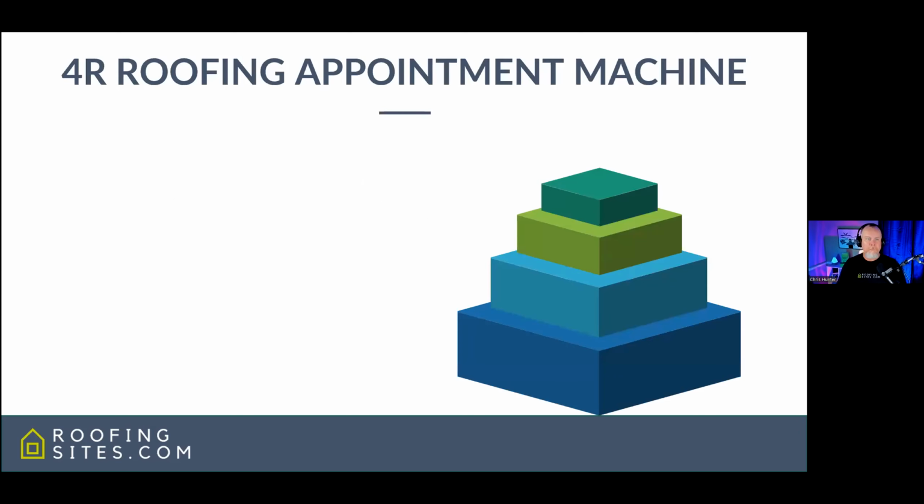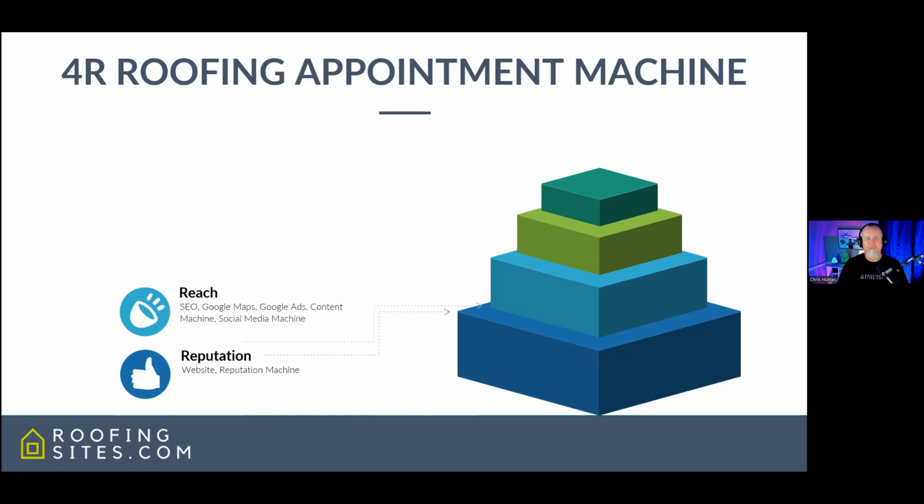Okay, so this is all part of our roofing appointment machine is what this says here. I've gone to where I'm calling it the marketing system for our roofer marketing system. Okay. This is the reputation piece that is the foundation of absolutely everything that we do, right? To us, this includes a website, a high converting website, but it also includes your reputation, your reviews machine, right? How are you getting reviews? Do you have a system in place to get reviews? The next pillar is reach, getting in front of more people today than knew you yesterday.